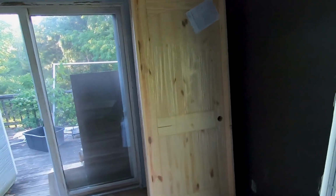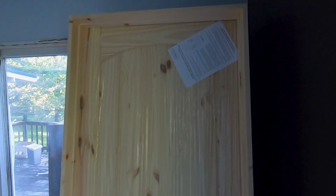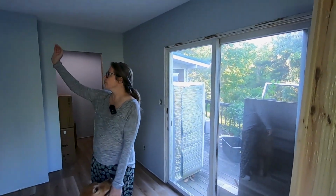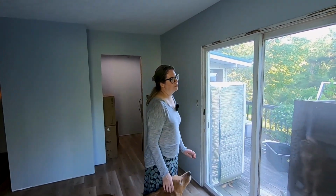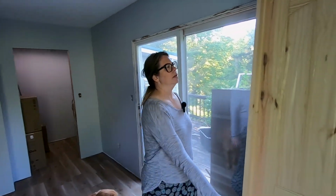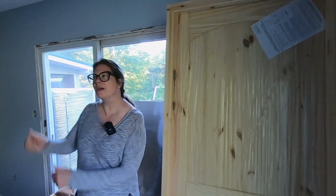And then we got 3 of these guys. What are these, Katie? These are interior doors. One is for the master closet, one is for the master bedroom, and one is for the hall bathroom. Those will be stained special walnut, and then they will be hung.